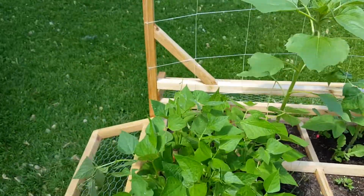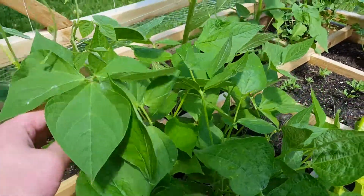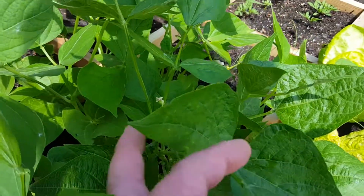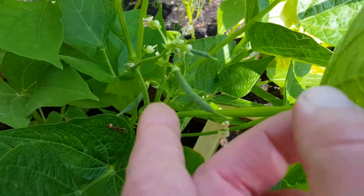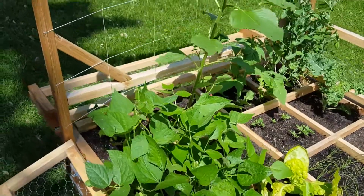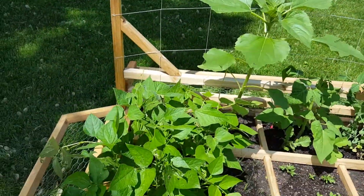Here are our bush beans. Apparently they like leaning on the trellis and don't like it when I take it away, but these had flowers, as I showed in the last video, and now there are some proto beans developing. Here's one. So that's exciting. The plant's totally out of control. It's huge, but I think the cucumbers will climb past it. So I don't think those will have any issues.